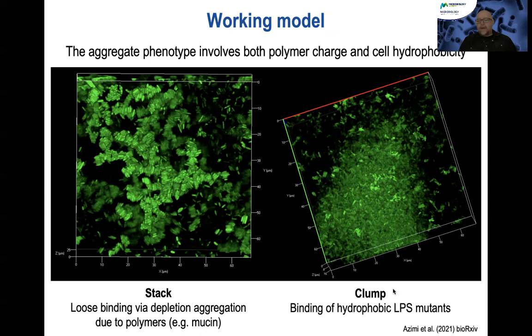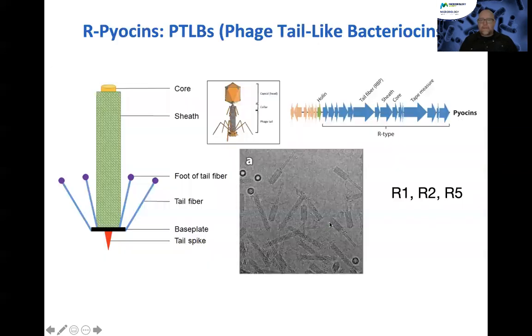Well, it's important because many, if not the majority of Pseudomonas strains taken out of the cystic fibrosis lung are actually LPS mutants. So they're likely to be ones that form these close little clumps. And so we really need to understand, are these more resistant to things like antibiotics than this type of aggregation, for example? So this is kind of new stuff, and we think it's interesting.